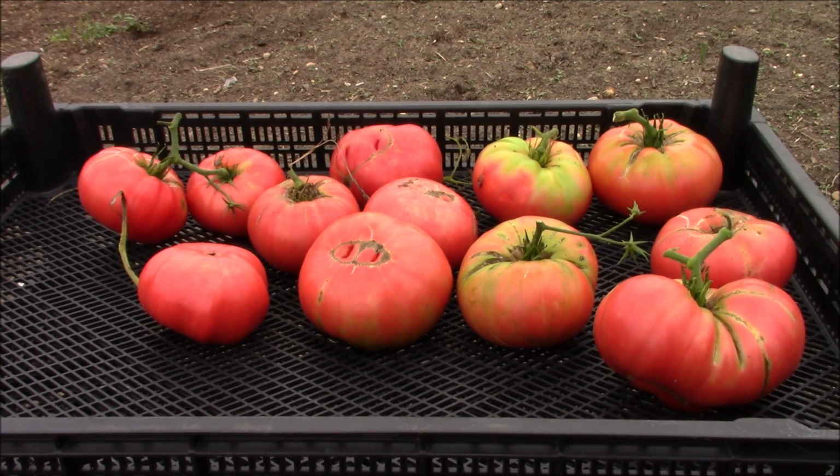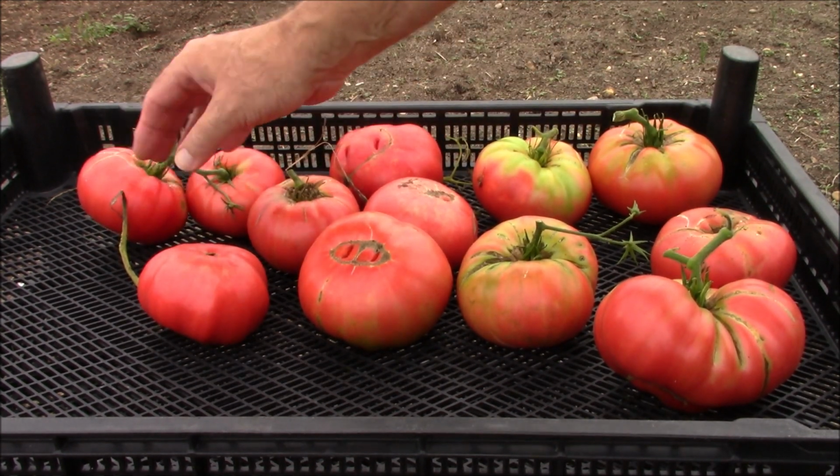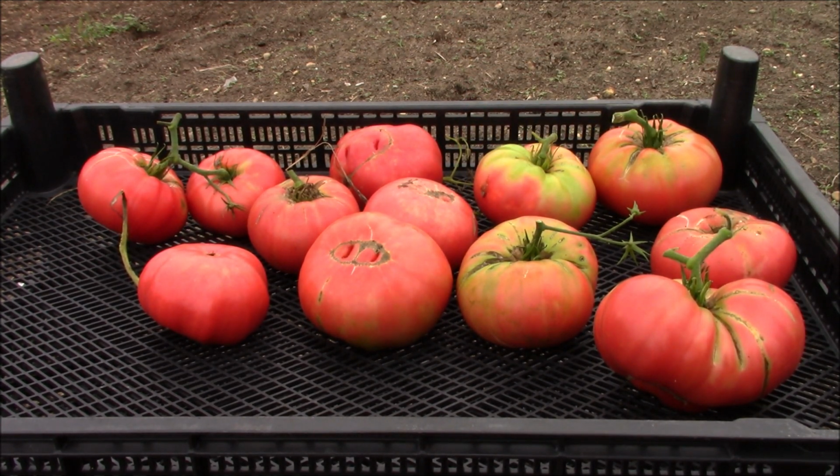So I'm able to harvest all of these. So we got 1, 2, 3, 4, 5, 6, 7, 8, 9, 10, 11, 12. We got 12 of them. Some are green, but I don't want them to split, so I'm harvesting them ahead of time here. Now I'm going to move on to my next variety.